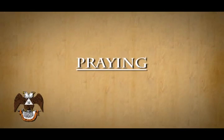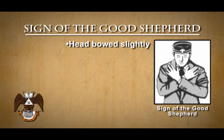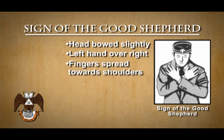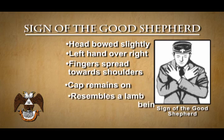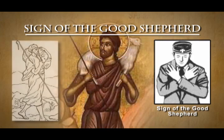Scottish Rite Masons pray in the manner and the sign of the Good Shepherd. The sign is made by bowing the head slightly, the left hand covering the right with the fingers spread towards the shoulders. The prayer cap remains on during the procedure. The overall effect is that of a lamb being carried over the shoulders of a shepherd, with the lamb's legs held in place.